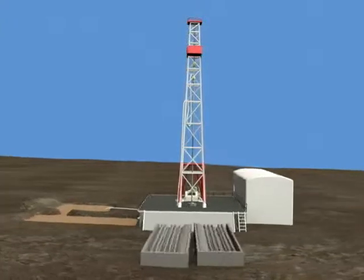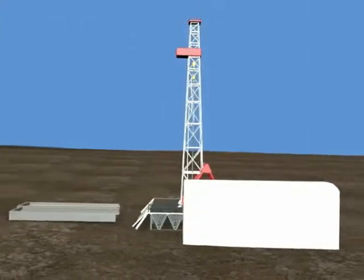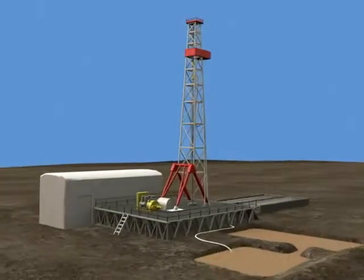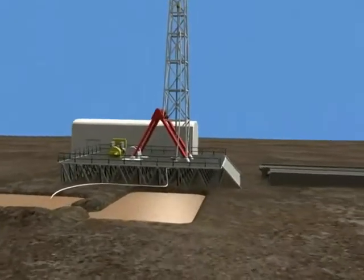There is much equipment on location, including the derrick itself, diesel engines for power, a shed to house the drilling crew, tubs to hold the drilling pipe, and reservoirs, usually pits dug into the ground that hold the drilling mud. This mud is used while drilling to cool the bit and continuously flush the rock debris out of the hole.